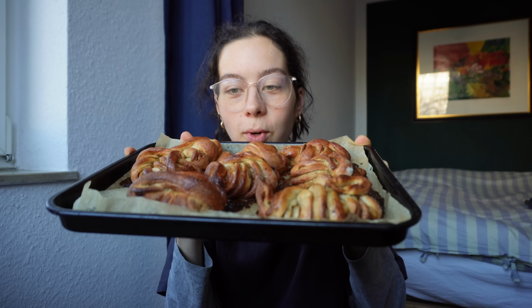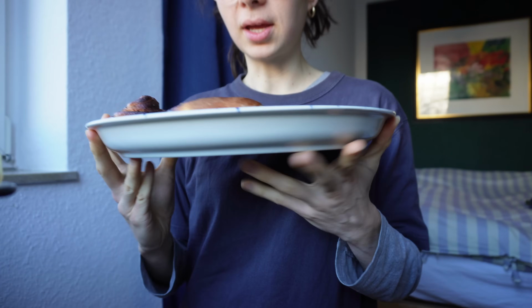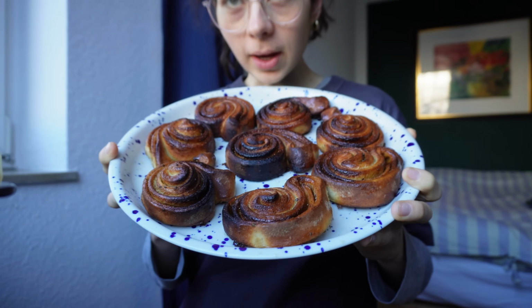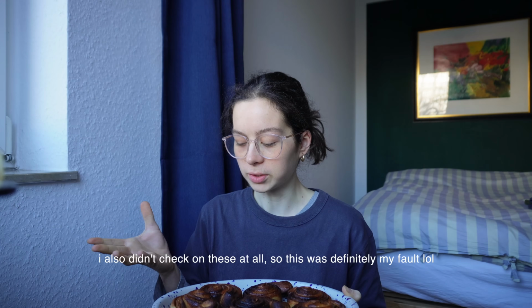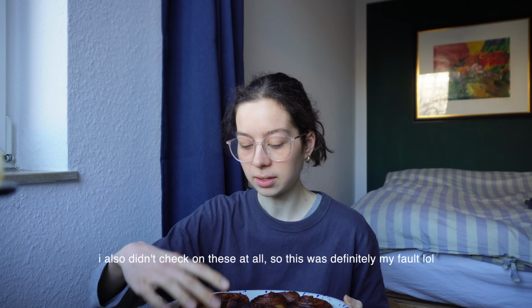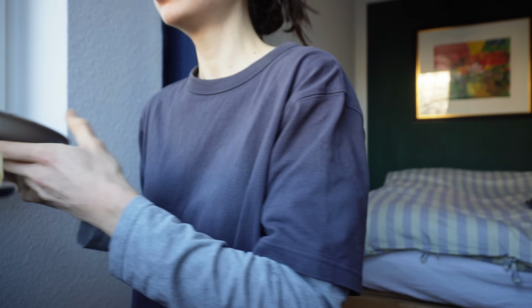Okay, so these ones turn out very well. I'm not the best at shaping these because this is my first time making them. They're still pretty good. The rolls that I made, these were the first batch that I baked. The oven temperature that was in the recipe was probably a bit too high, so these burned a bit. So for the second batch, I lowered the temperature and they turned out a lot better.